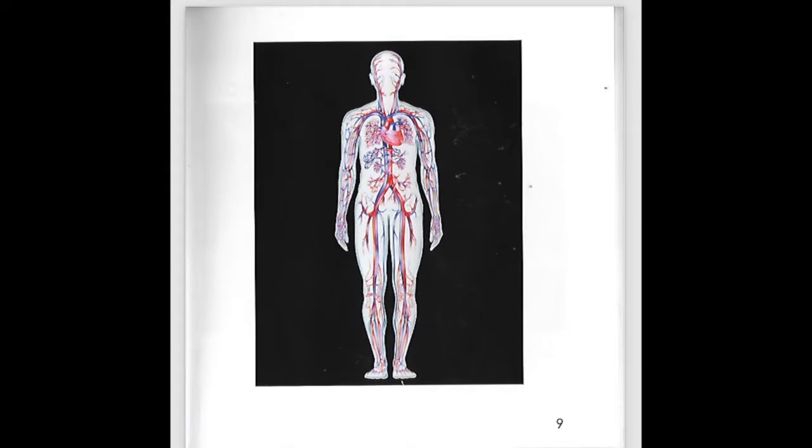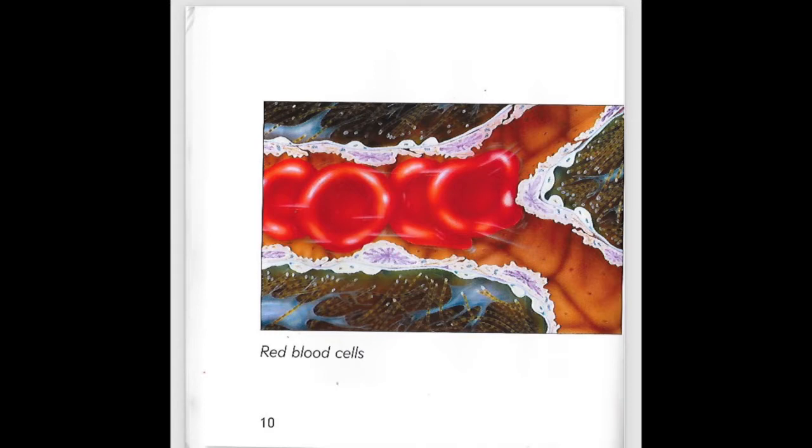Blood goes into your heart and out again. The blood travels all over your body. Your heart sends it to your head, your arms and legs, and all your inside parts too. Then the blood travels back to the heart. Your body needs blood because blood is filled with oxygen. Oxygen helps your arms and legs move. It helps you think and breathe. Red blood cells carry oxygen to all parts of your body.